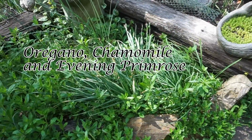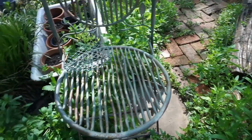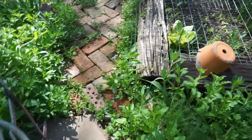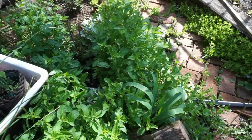Generally, when I walk around the garden, I am just holding this camera in my hand. I have a gimbal, a really good one, a really expensive one, that I have never been able to properly set up. So if my camera work is a little bit shoddy and shaky, that's why. I really need to learn how to do that.